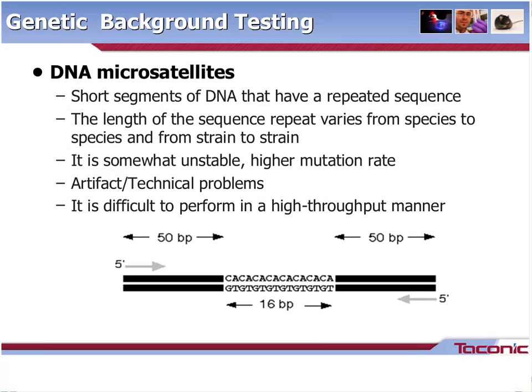So for genetic background tests, DNA microsatellites have been used. What is a microsatellite? Microsatellites are short segments of DNA that have a repeated sequence. The length of the sequence repeat varies from species to species or strain to strain, and this is how we differentiate different genetic backgrounds. It is somewhat unstable, and there's a higher mutation rate for microsatellites, so that's something to have in mind. Sometimes there are artifacts because, since these are repeats, sometimes they fold, sometimes they can shorten, and that's why we have the higher rate of mutation.